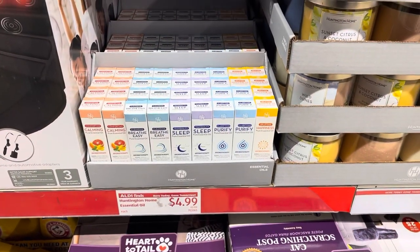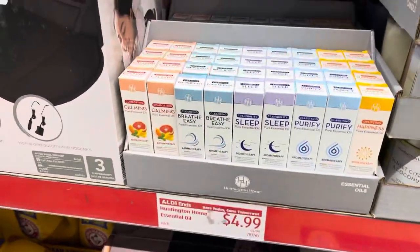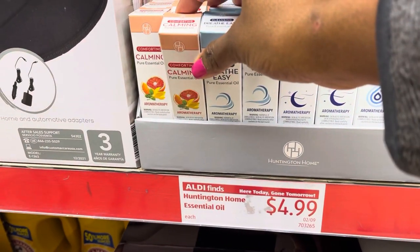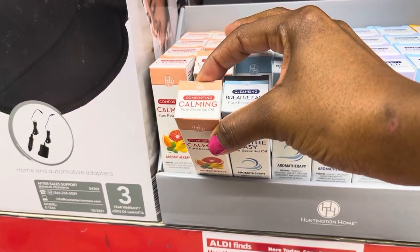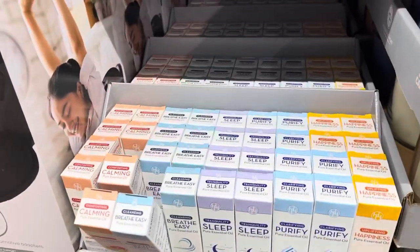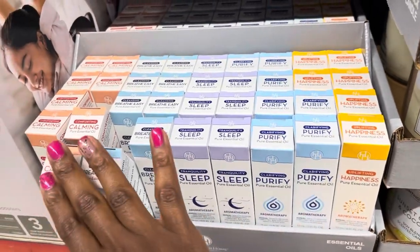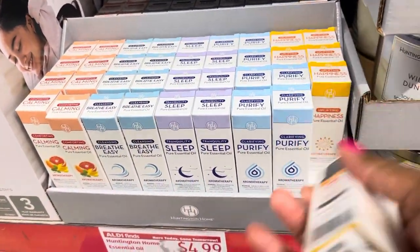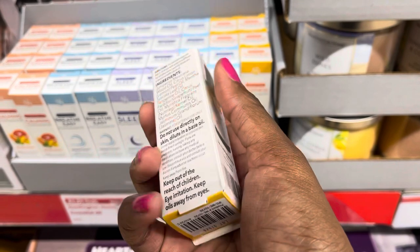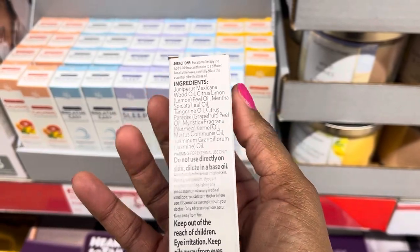They also have a selection for those that like essential oils. They have them for $4.99. They have it in like a citrus scent. It's called Comfort Calming, Breathe Easy. And then they have Sleep. We have one for Purify and Happiness. The ingredients, if you're interested, we have that.